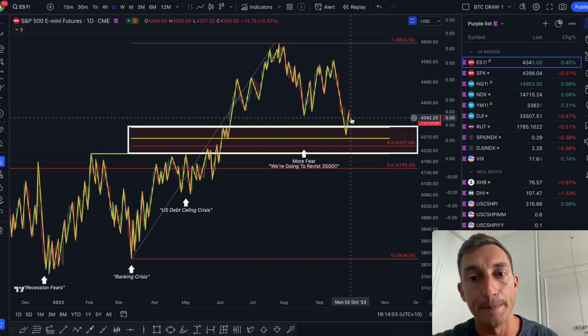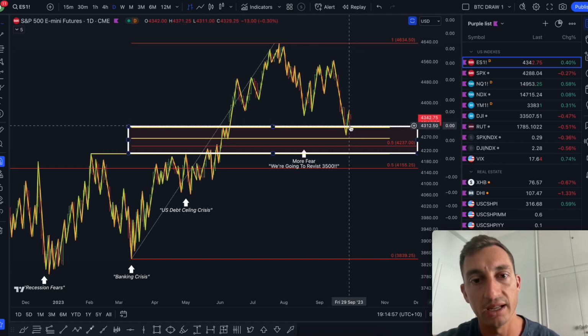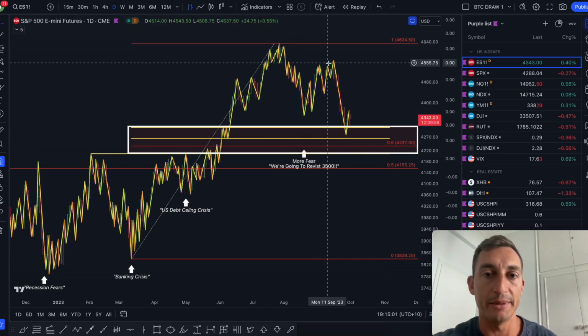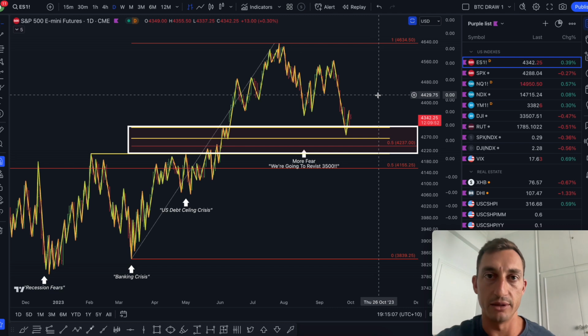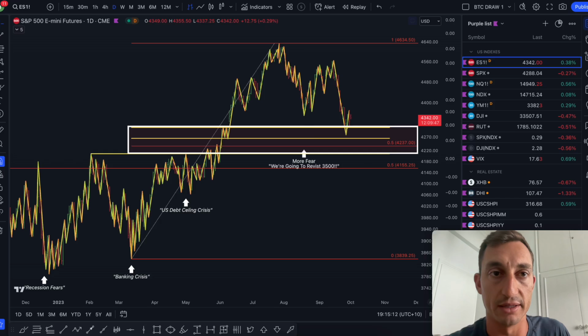Shorter term, maybe we see a little bit of weakness in a testing of the lower prices here at 43. But longer term, it seems like it is coming to an end, not the end, but coming to an end. And potentially we'll start to see the moves higher through Q4, which is great news for Bitcoin and the rest of the markets as well.